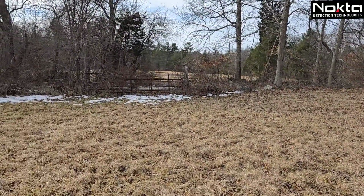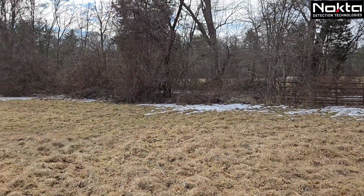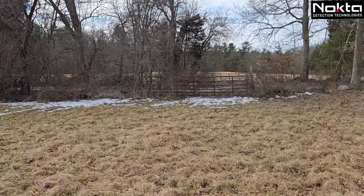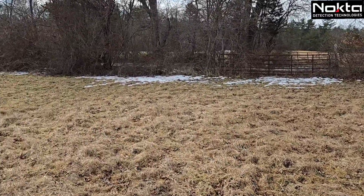We're gonna hop over this fence. Tyler's already on his way over there. On LiDAR, it looked like right over here there was some kind of anomaly in the ground. So we're gonna head over there and see if we get some older stuff here.